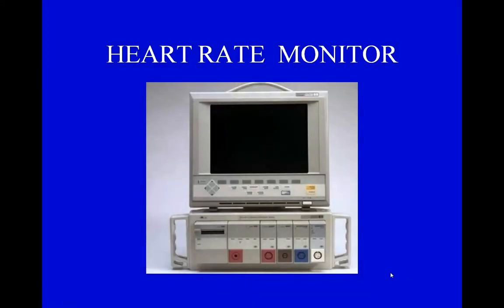So let's look at what these things might look like. This is one example of a heart rate monitor or a cardiac monitor, and just like the name implies, it can monitor rates, but it can also monitor rhythms. It would have some sort of way, either at a computer desk or here on the monitor itself, that you could tell it to print out a strip of paper that would include marks that represent specific time periods so that you could measure how far apart certain electrical patterns are.